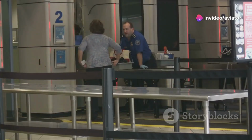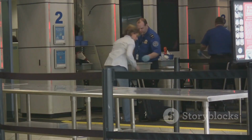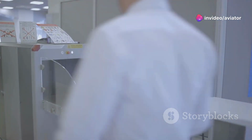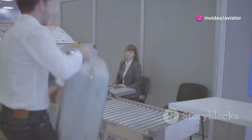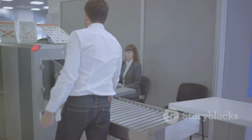This might seem obvious, but you'd be surprised how many people try to sneak a prohibited item through security, claiming ignorance as their defense. Next, pack smartly. Organize your belongings in a way that allows for easy inspection, avoiding unnecessary clutter and strategically placing items like laptops and liquids in easily accessible compartments.